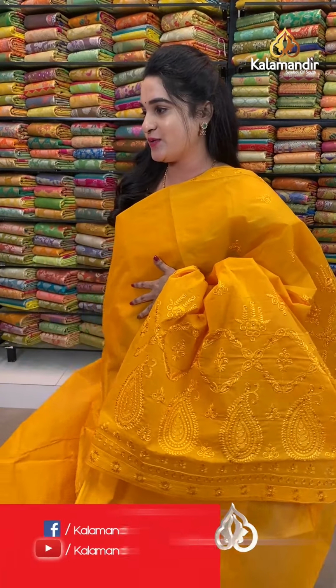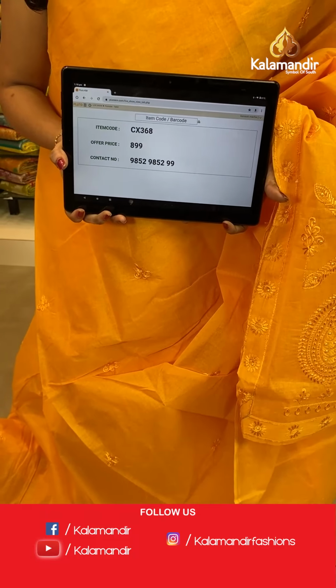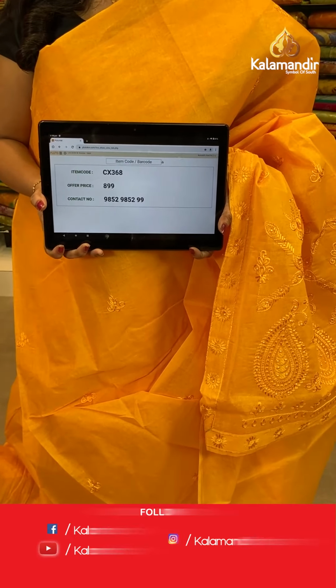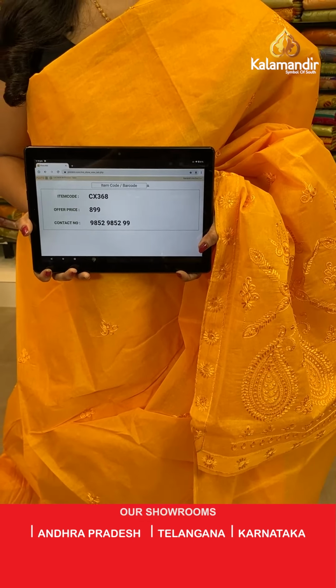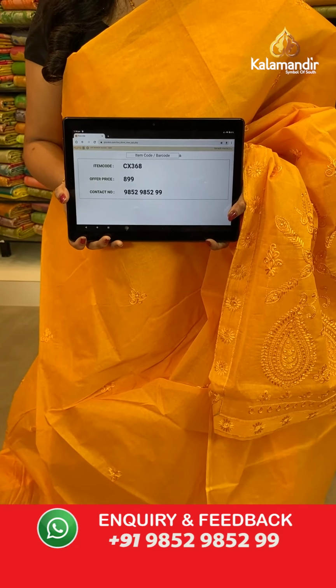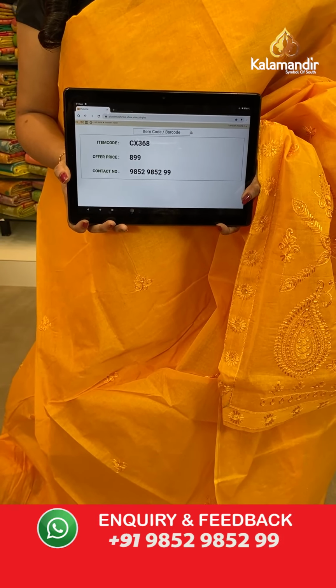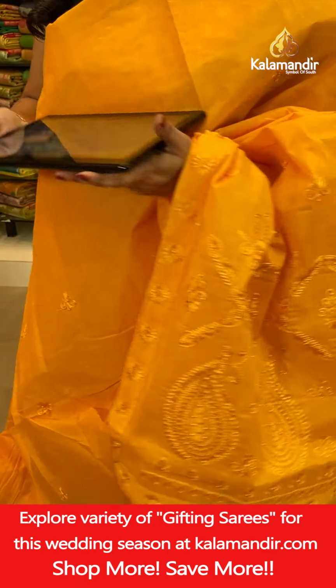So pricing details of the saree. The saree code is CX368 and the price is 899 rupees only. To place an order for the saree, just take a screenshot along with the code and share it on our WhatsApp number 9852985299.